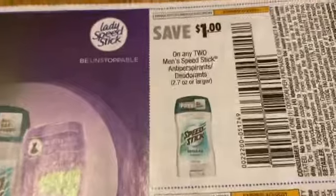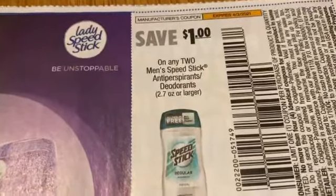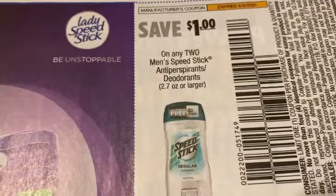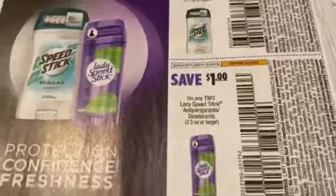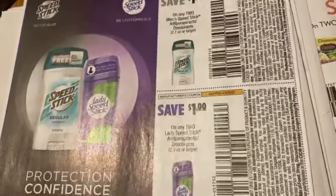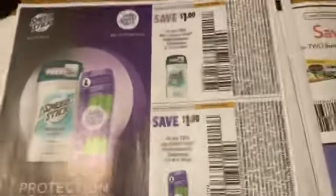Okay, we got the deodorant back. That means CVS will be having some deodorant deals that you can do. Okay. $1 off too. Normally it's like 75 cents off of one, but I guess they're trying to make us buy more merchandise for the coupon. And then we have it on the men and the women as well. And it is saying 1 light coupon per transaction, no more than 4. Oh, okay, so we can use 4 of these coupons in a transaction.